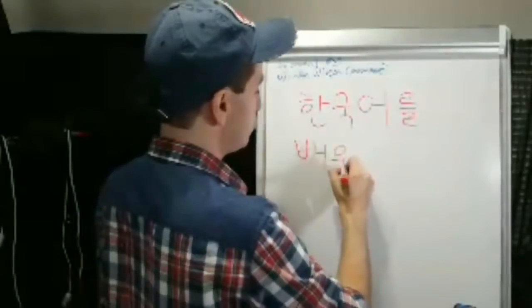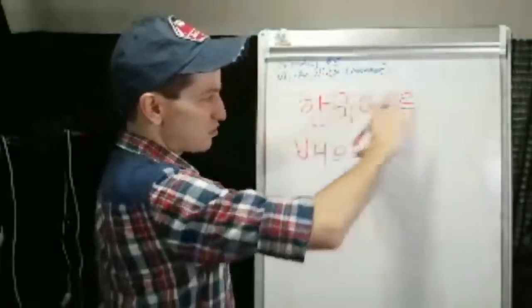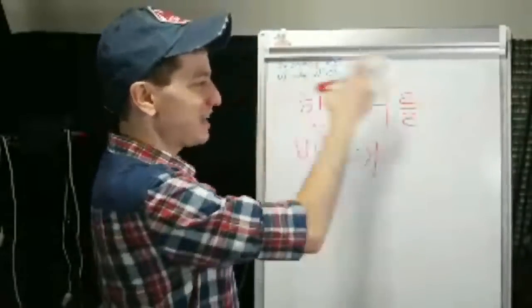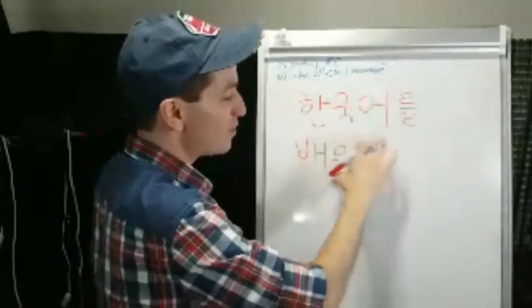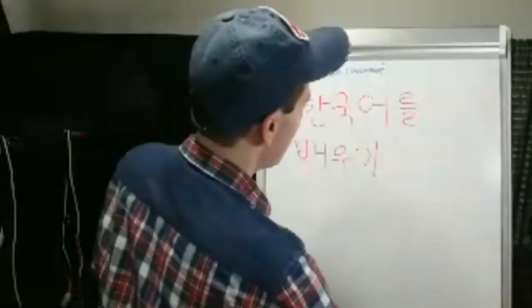한국어를 배우다, to learn Korean. Now we're going to make it into a noun. So we have 배우기. This just means learning Korean. And this is a noun. You can say, oh, I like learning Korean. 한국어 배우기를 좋아해요. I like learning Korean, or whatever you want to do with this. Or 한국어 배우기가 어려워요. Learning Korean is difficult.